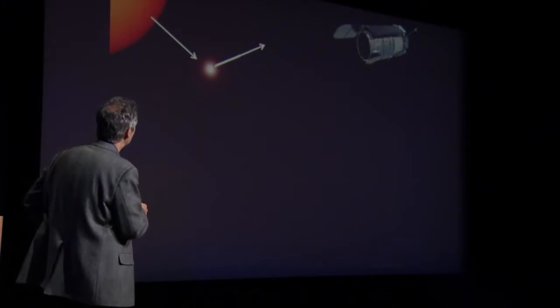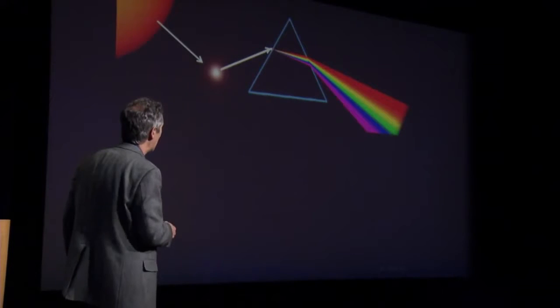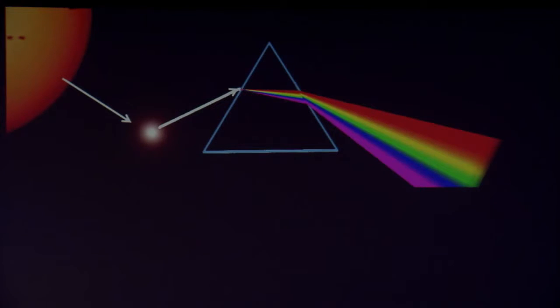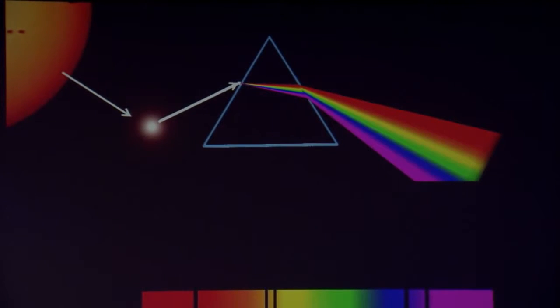So here's a star. It's emitting light, and I've exaggerated the atmosphere of this potential exoplanet. As the light passes through the atmosphere of this exoplanet, it could reflect off a cloud, it could reflect off the surface, and then it makes its way to our telescope. Now, on the way through the atmosphere and then back out again, if it encounters certain gases, like the ones we just described, they absorb light at very specific frequencies. So when we capture the light in our telescope and pass the light through a prism and break out the light from the planet into a rainbow of colors, scientists will then look for the missing light.